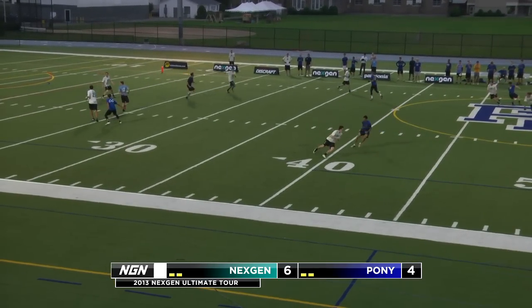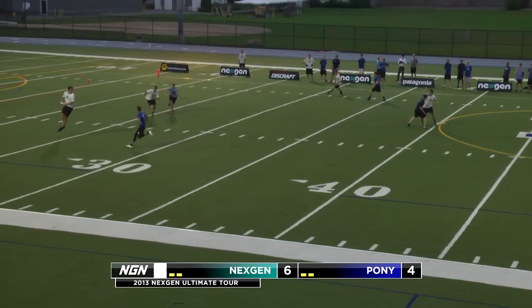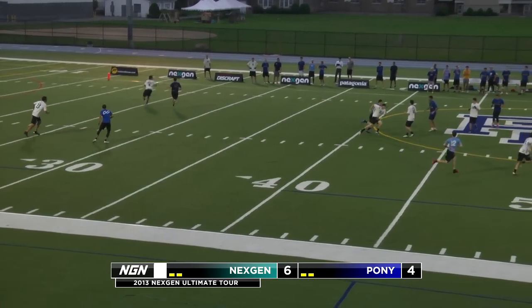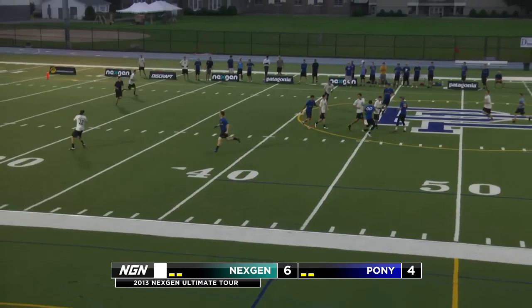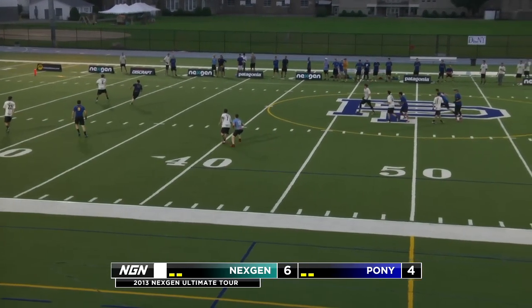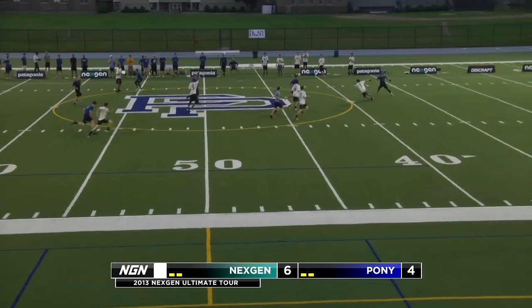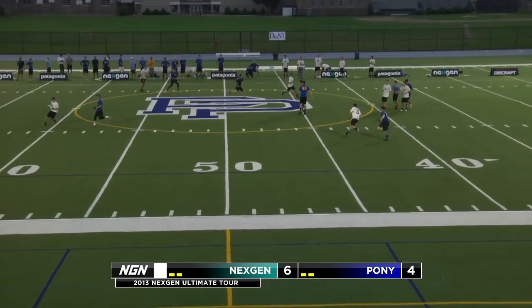Mickle. Back to Kotra. Kotra spending more time in the handler set so far today. Montague downfield a bit more. Allison Hall. Allison Hall back to Montague. More forced middle from PoNY. Mickle with the disc. Looks off Montague. Finds Jannon.